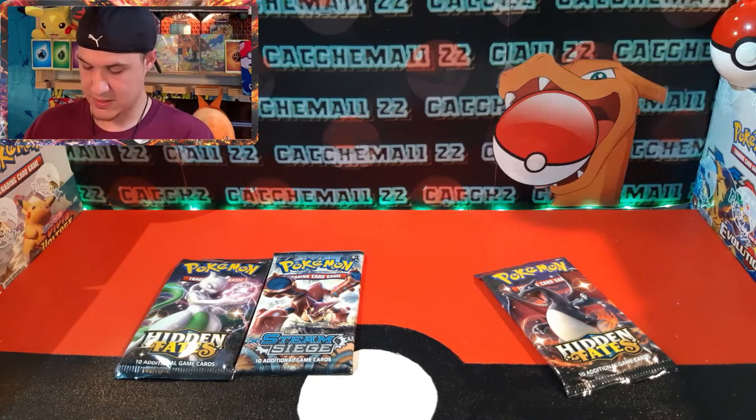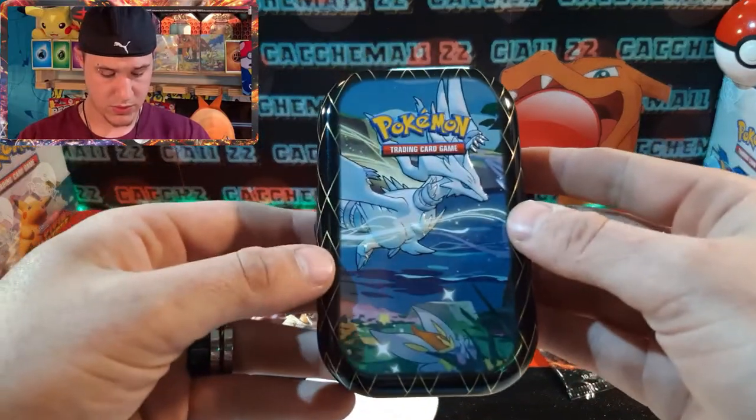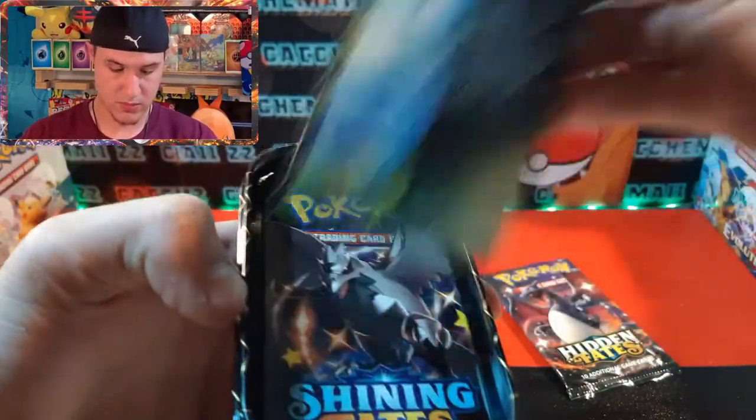I found these mini tins pretty recently, and I've been saving this one. Rashiram tin, very nice tin. I've opened up all these tins, y'all, and more.